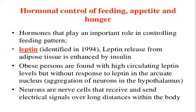Leptin was discovered in 1994, and it's released by the adipose tissue. It's going to be enhanced by insulin, because leptin is associated with high energy levels. So it's going to inhibit the hunger center, like I've already explained. It is also going to stimulate the satiety center so that you feel satisfied. But if the hunger center is, to some extent, resistant to leptin, then if there's resistance, leptin won't go in and stimulate the satiety center. So you won't feel the need to stop eating if there's resistance to leptin.